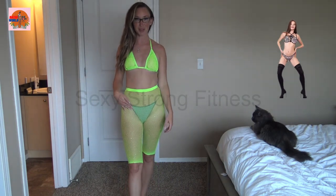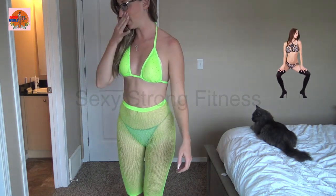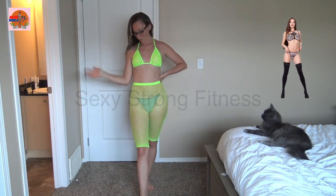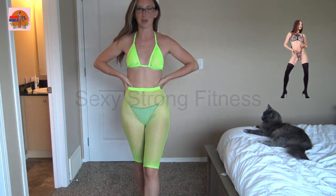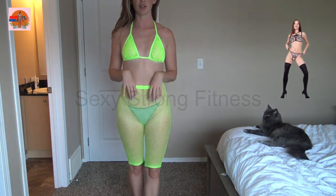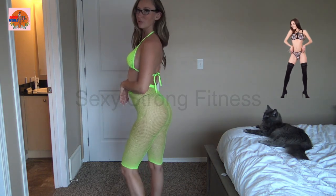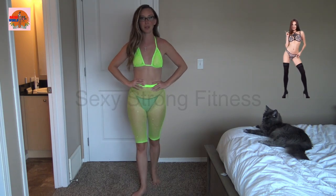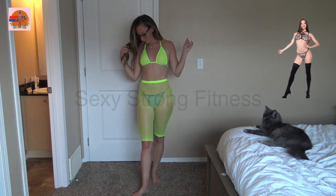I think it definitely needs a different color bottom, like maybe one that matches. I don't know. I just grabbed the gray because I was unsure. Either way, super, super cute.